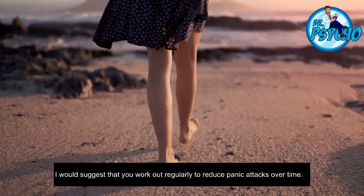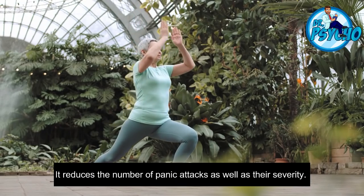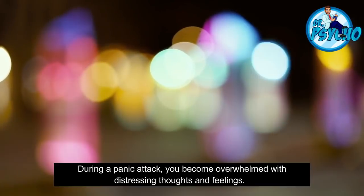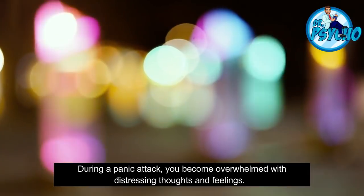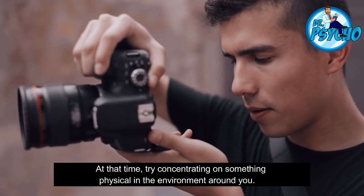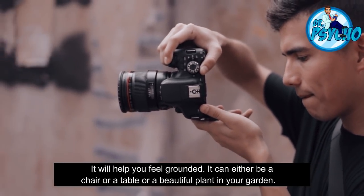I would suggest that you work out regularly to reduce panic attacks over time. It reduces the number of panic attacks as well as their severity. Number 6, focus. During a panic attack, you become overwhelmed with distressing thoughts and feelings. At that time, try concentrating on something physical in the environment around you. It will help you feel grounded.